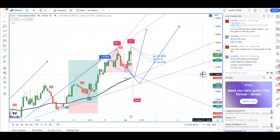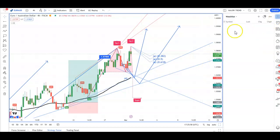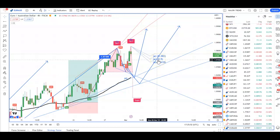So on to the last one, which is Euro Aussie. Now this is a funny one. Okay, we're into a wave 4 above the 50-day moving average. You can see that there's a strong trend to the upside. So you can do two things here. You've got a double top as well. So you can exit and wait for it to do its business. You can wait for a breakout to the top side. Totally up to you, really.